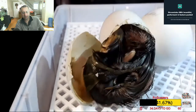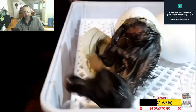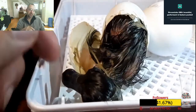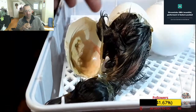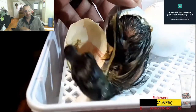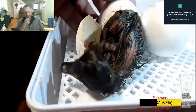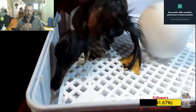She struggles her way out here, and then flops her neck around. So that was her shoulders. What I thought was her butt when she first cracked through the shell was actually her shoulders. I'm still sort of letting her get out a little bit, making sure she gets her breathing down. And then we're going to have to dry her off and get her nice and warm.